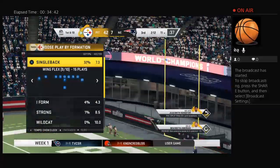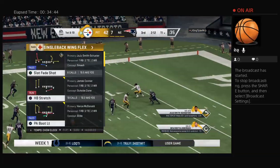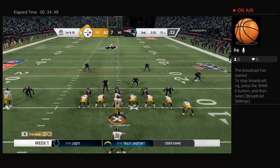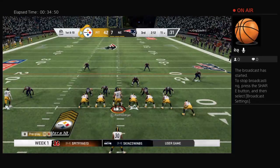And the offense will come back out deep in their own territory. Big Ben and the Steelers with a 1st and 10 at their own 11.